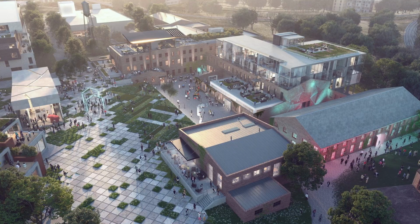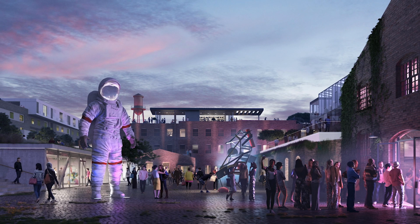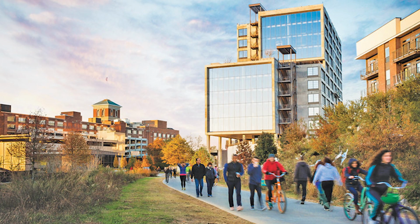There are fun, quirky things about this area too. For example, the Goat Farm Art Center. It's home to lots of festivals and concerts and events. There's also Westside Park at Bellwood Quarry. It's a great place for walking, riding bikes. Eventually it's going to tie into the Beltline, which is Atlanta's multi-use path system.